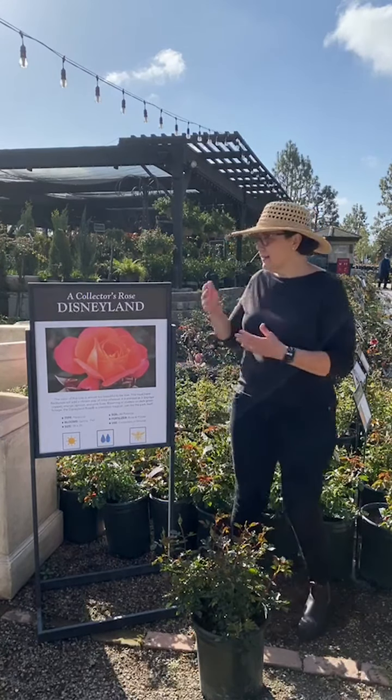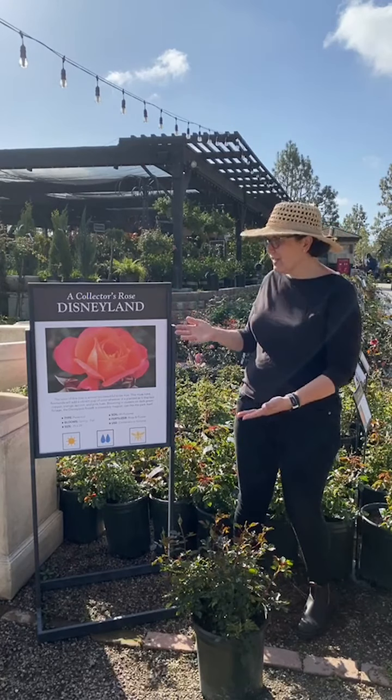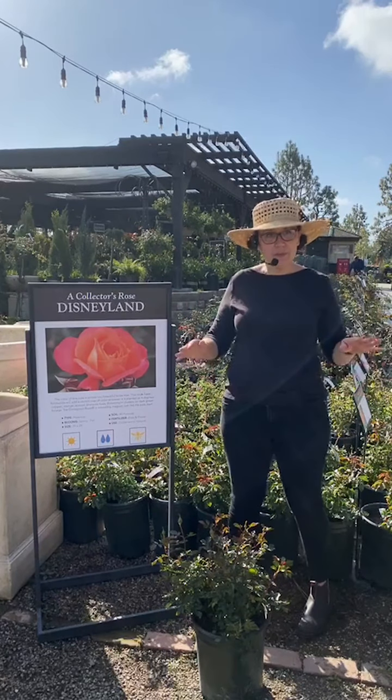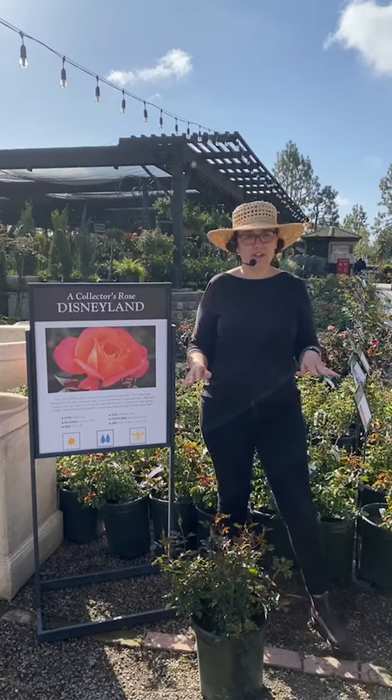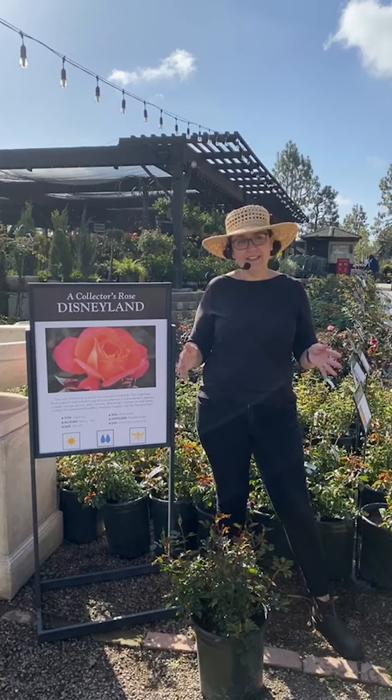And today, look at this gorgeous rose. This is what we're going to talk about today, the Disneyland Rose. We are super excited to have this here at Rogers Gardens. We have a really interesting connection with Disneyland.